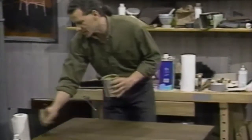What am I doing? I'm shellacking the top. Yeah. But watching him shellac, everybody loves to do for the 98. Well, this moves. See how my hand's moving? Uh-huh.